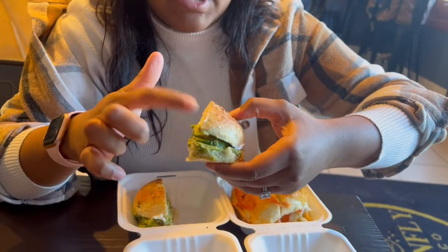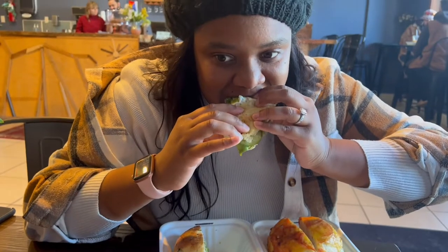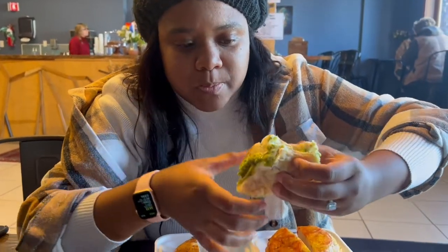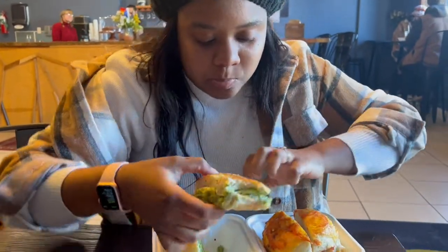And it has the garlic, spicy garlic bagel. Mm. It tastes really fresh. It's definitely homemade. It's great.